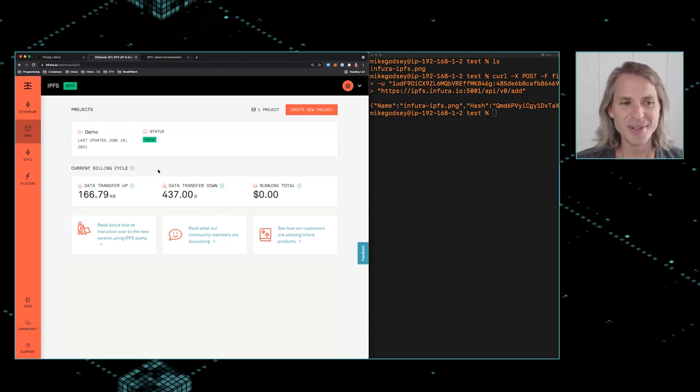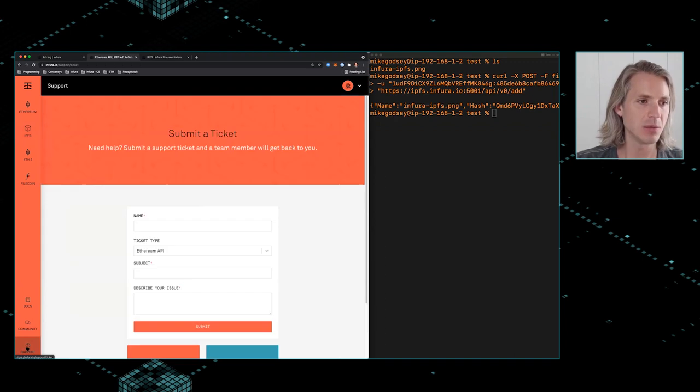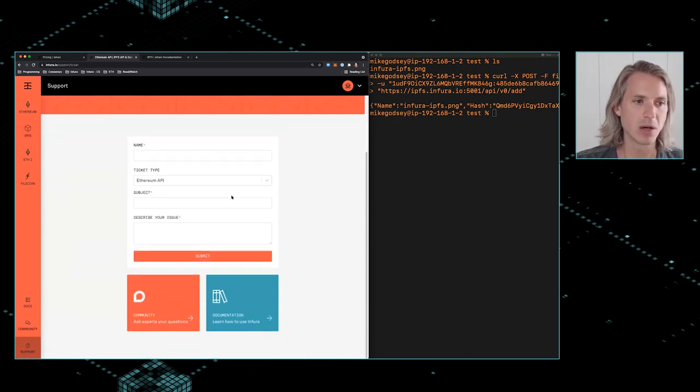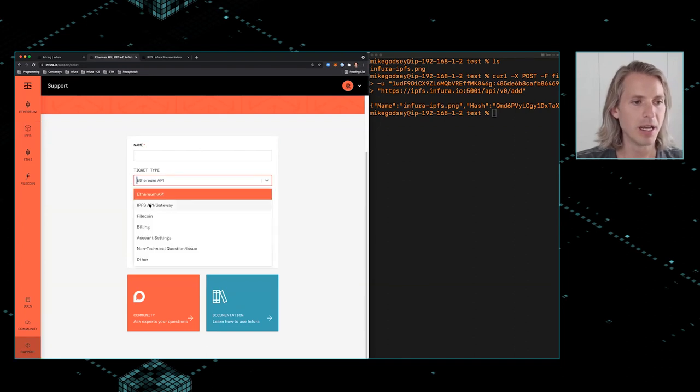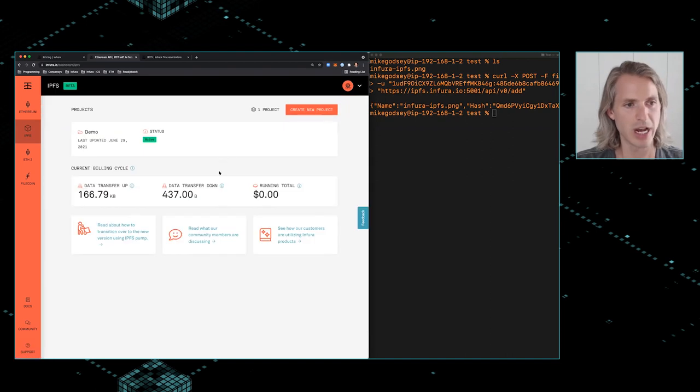That's how it works. It's super easy. It's as simple as going straight to this URL. You're going to get all of your visibility. You can have multiple projects. You have the support of our amazing support team. If you ever need help, you just come straight to the support panel, which is directly inside of your dashboard. And then select IPFS and we can help with pretty much any issue that you have.